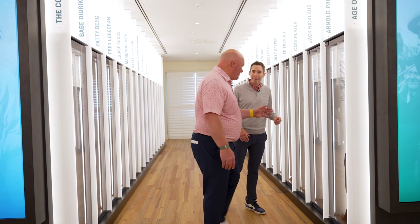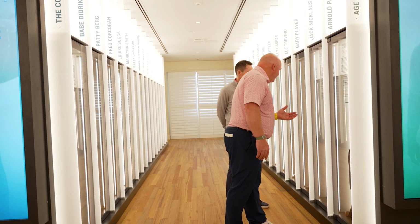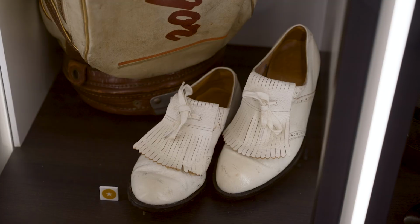Looking at some of the vintage, I'm sorry to interrupt you, but the equipment and gear nerd in me, taking a look at some of the clubs that these players would have used in their day, and to think that there's Jack Nicklaus's 1-iron, which looks like you should be spreading something on toast using that. It's amazing stuff that you have here. What does the gold star signify?